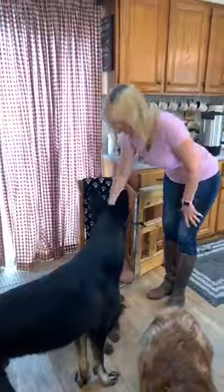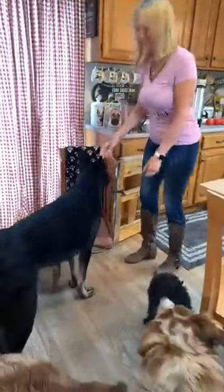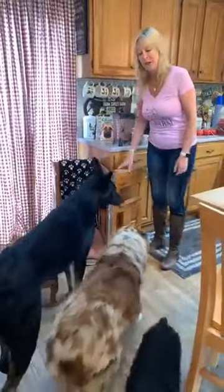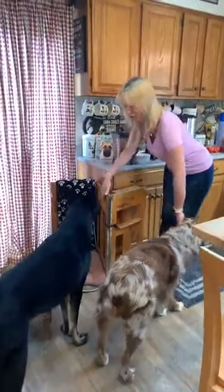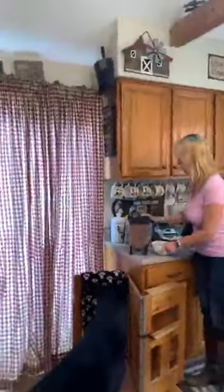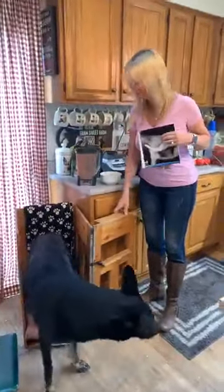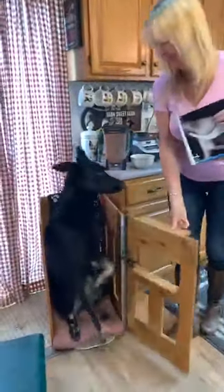All right, so this is Tucker. Let me get rid of Mr. Caesar. Caesar, you gotta go. This is Tucker. He is a German Shepherd, mega esophagus puppy. Get in your chair. He has to eat sitting up because he has a condition called mega esophagus. Oh, here he goes. He's going to sit up. Good boy.